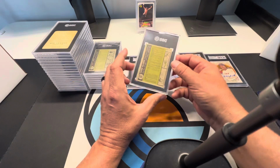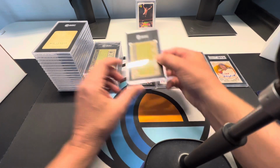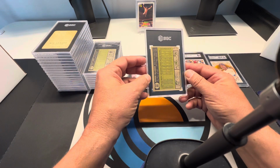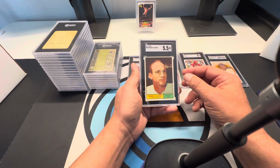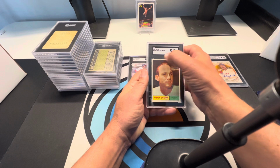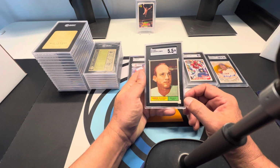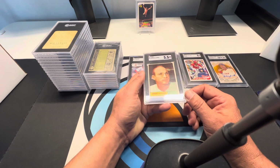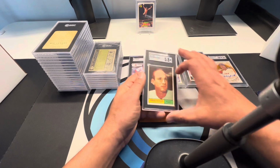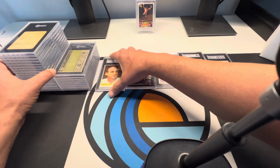And next we've got Harmon Killebrew. This one is a 1961 Topps. Nice, crisp card. Golly, a 5.5. Maybe the corners had a little bit of touch, but centering wasn't bad for a '61. Not sure if there's any surface bubbles. Yeah, I don't see anything. Not really sure what it's going to take to get a high grade on some of this stuff. That was about as good as it gets.